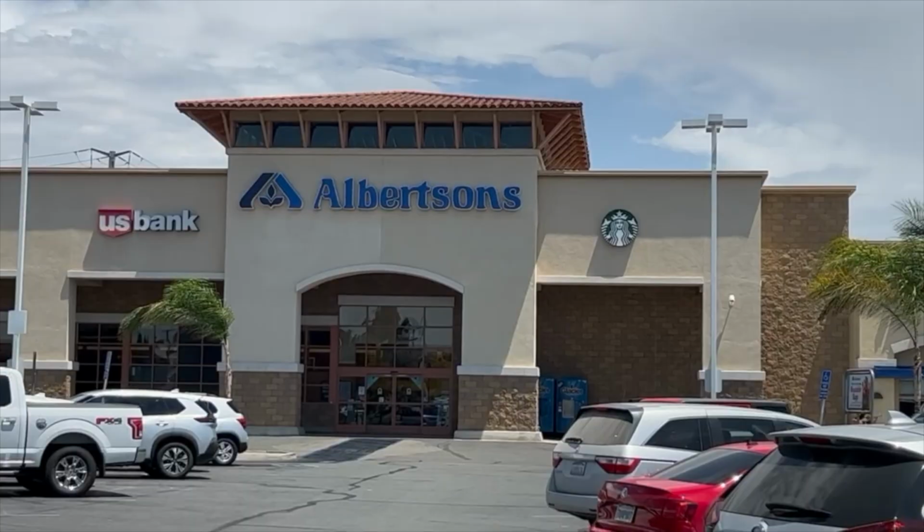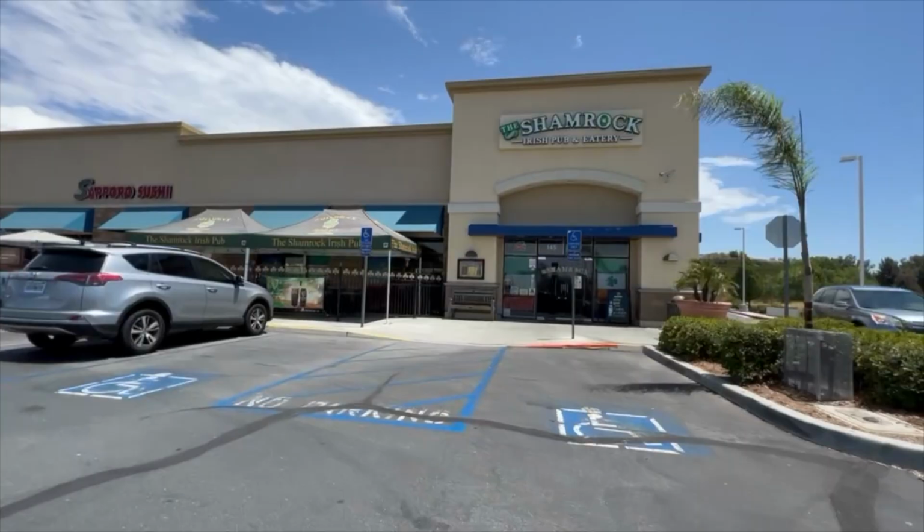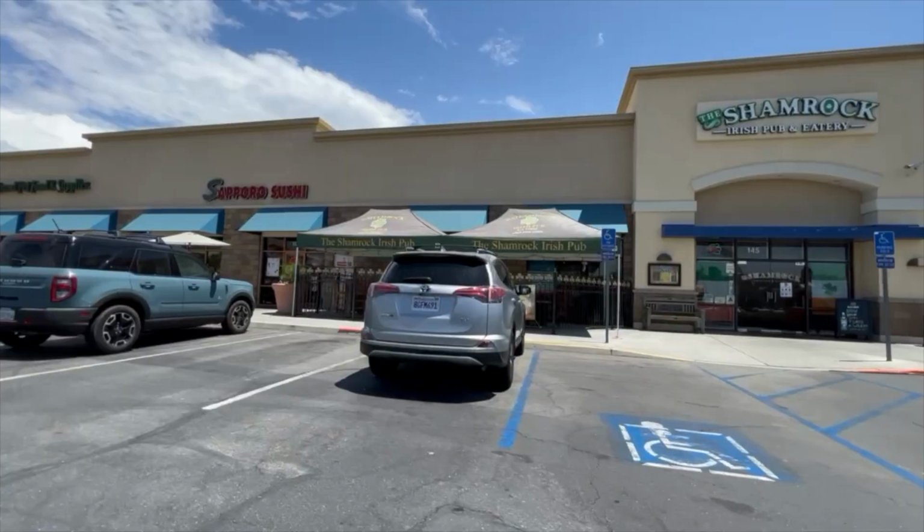The first one is the Albertson Shopping Center. A couple places that we've been to here are Shamrocks, which is an Irish pub that plays live music. There's a good Thai food restaurant and a Hawaiian barbecue place that I liked called Ohana.